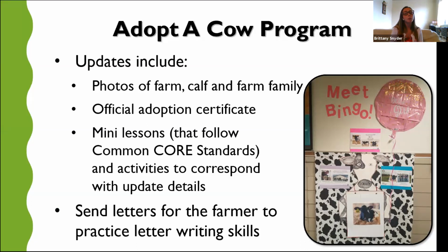All right, and just a little bit more about what's in that Adopt a Cow kit. You'll get photos of the calf, the farm family. You'll get an official adoption certificate. There are many lessons that go with each update. These mini lessons do follow Common Core standards, as well as some of the Pennsylvania career standards. I'm drawing a blank on the exact wording, but they will be covering a few of those career standards as well.